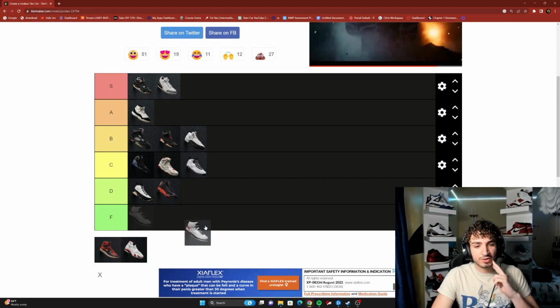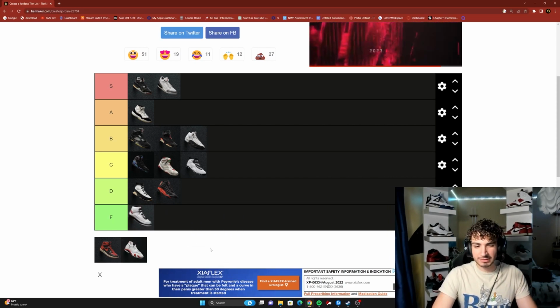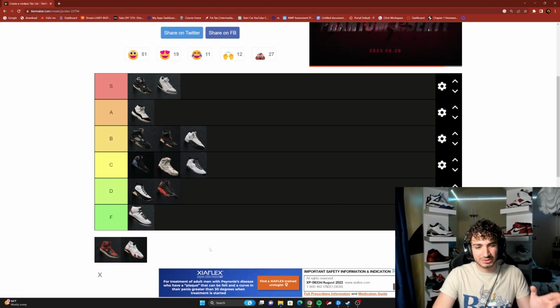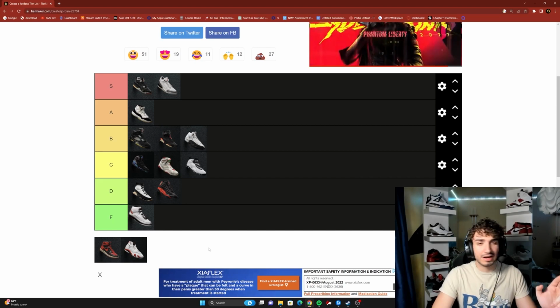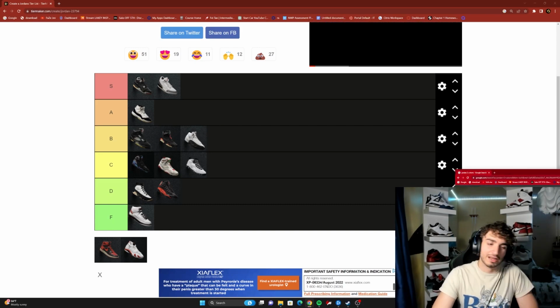Alright, next, we're going to do the Jordan 2 straight into F tier. Never had a pair. Never wanted a pair. Never really liked the silhouette. Never reviewed the silhouette, actually, too. Maybe I'm wrong. I think maybe I have. I don't know. It's been a long time. But, yeah, they did some really cool releases, but it was all just hype and it wasn't heat, you know what I mean? Just because they did a bunch of cool releases doesn't mean I'll just start instantly liking Jordan 2s. F tier for me.